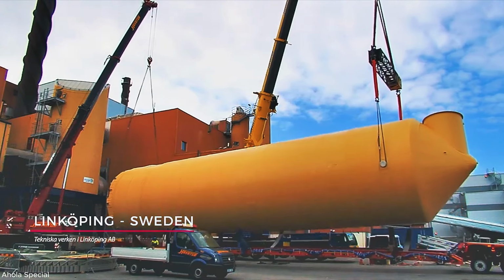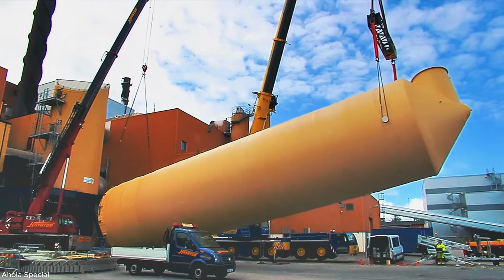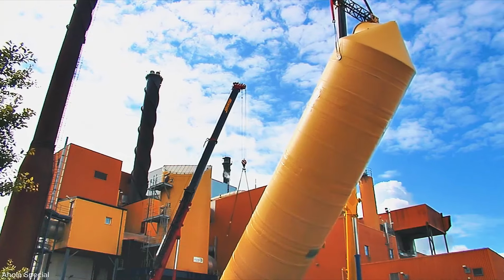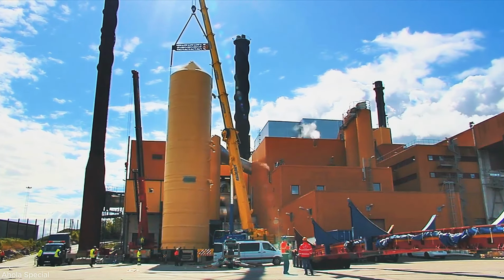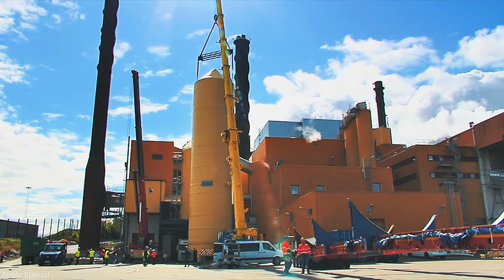The entire operation, from initial planning to final placement, demonstrates the technical expertise and coordination required for successful heavy transport. Every stage reflects a dedication to safety, precision, and professionalism in handling extraordinary logistics challenges.